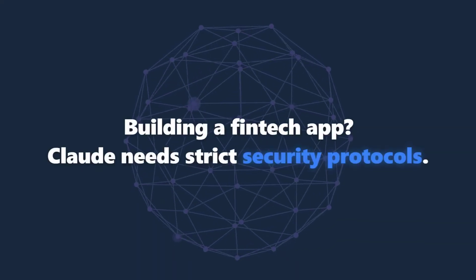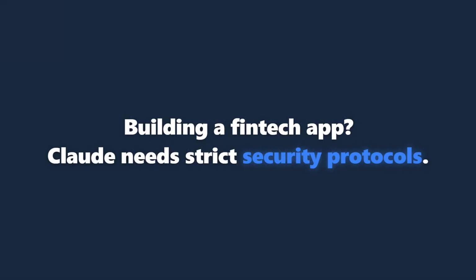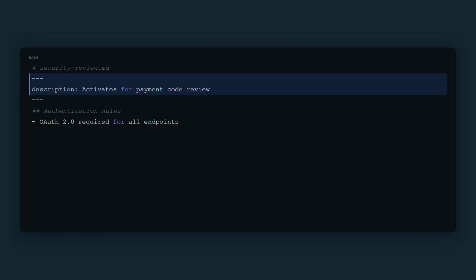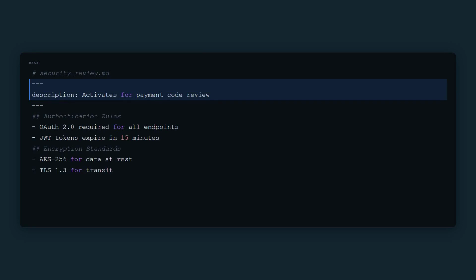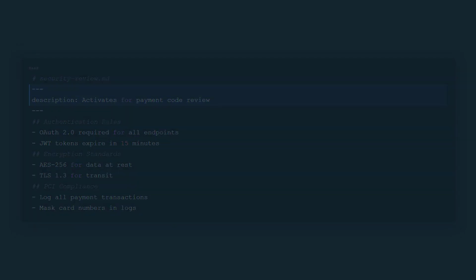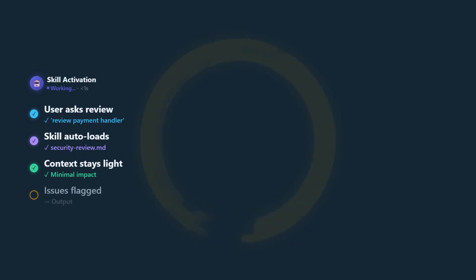Let's make this concrete. You're building a fintech app and need Claude to follow strict security protocols. You create a skill called security-review.md with your company's authentication rules, encryption standards, and PCI compliance checklist. Every time you ask Claude to review payment code, it automatically loads these rules without eating your context window the rest of the time.